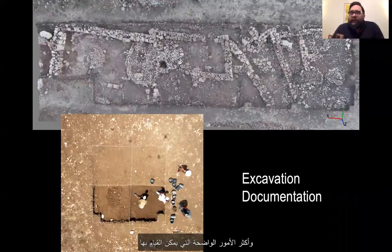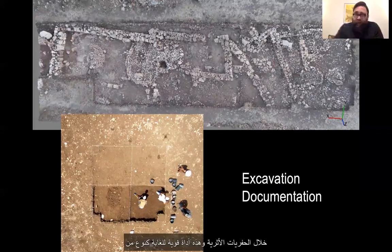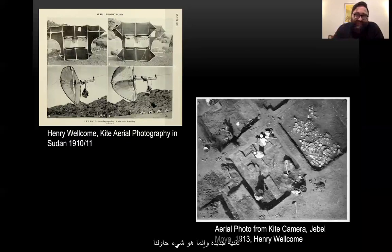And then the most obvious thing to do with this for archaeology is document excavation, just being able to take basic overhead shots of what sites look like during archaeological excavation. This is an exceedingly powerful tool as a basic record of what has happened at archaeological sites. This is, of course, not in any way new technology, right? This is something that we've tried to figure out how to do for archaeology for over a century.